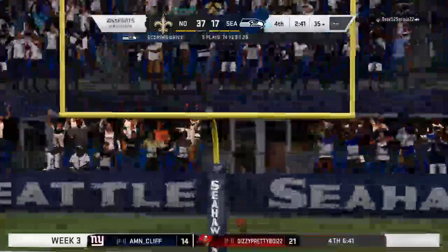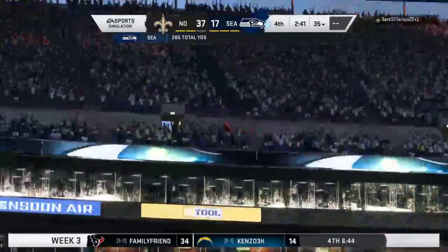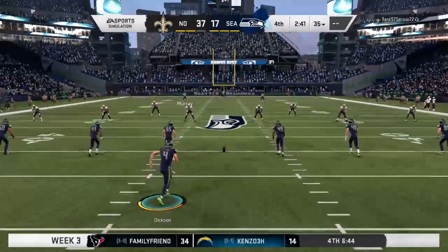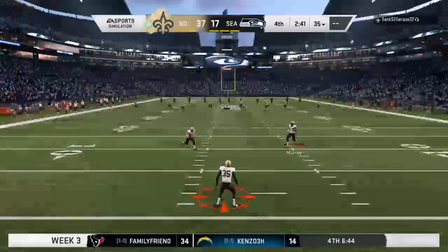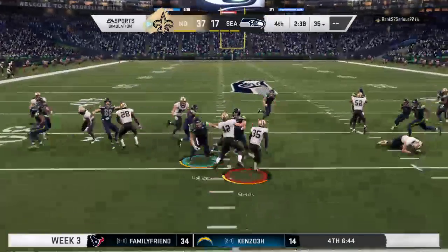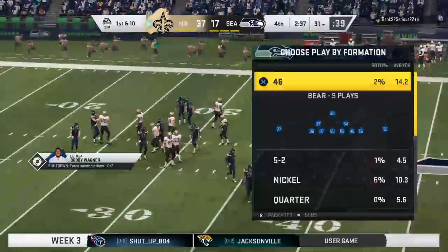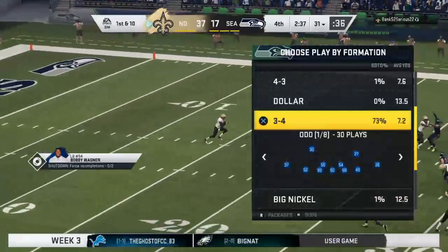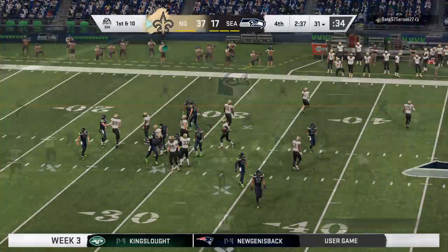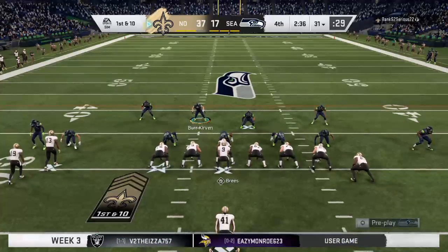Extra point up and through by Myers. And the lead now down to 20. Set now to kick this one away, and off it goes. This fielded at the 2. And nice work on the return as they'll start their drive just past the 30-yard line. The Saints take over first and 10 at their own 31-yard line. So Brees is going to lead the Saints up here.